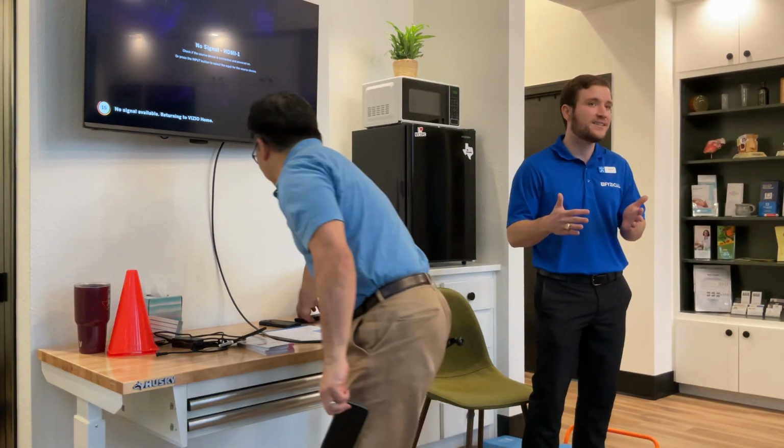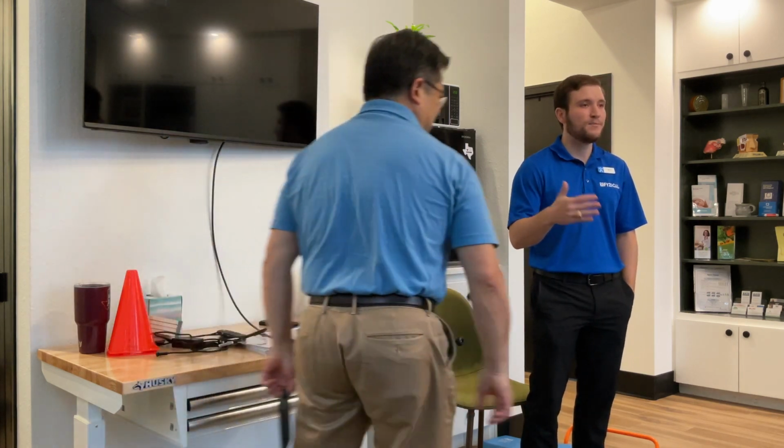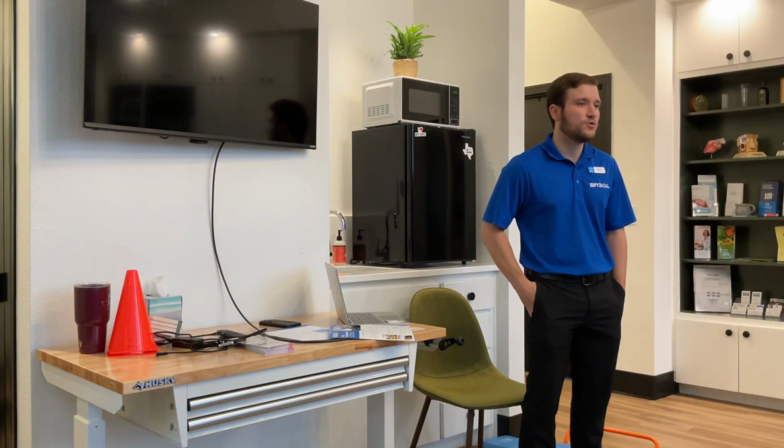But at the same time, the therapist is going to take you in, and the first thing they're going to do is let you give your spiel about why you've come to see us. You can always throw in that you've had back surgeries or have back pain in the past, so they're more aware of that, and there may be different tests they do to make sure that's not going to affect you through your physical therapy.